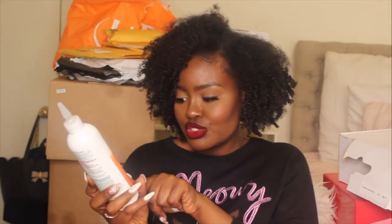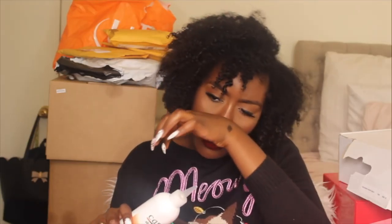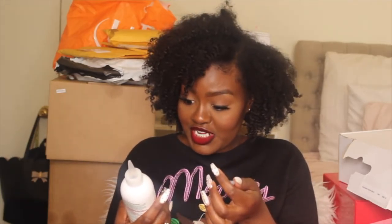It actually smells kind of good. And then I got some stuff from Cantu. Apple Cider Vinegar Root Rinse with Tea Tree Oil. It's supposed to be a gentle scalp detox. Deeply cleanses scalp without stripping strands. Great for weave, braids, and locks, and extensions. What is this supposed to be like? A dry shampoo? I can smell the vinegar in it.